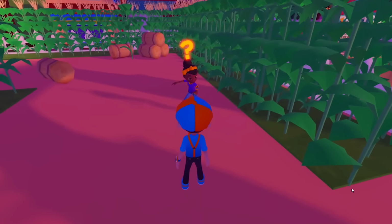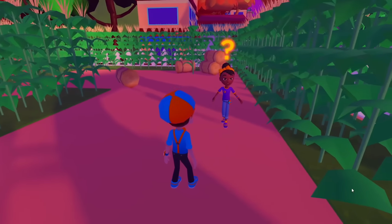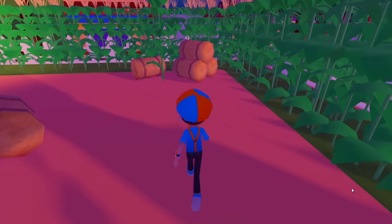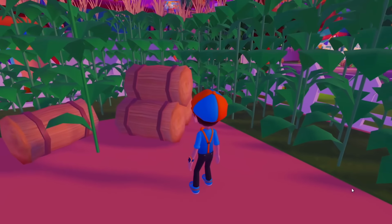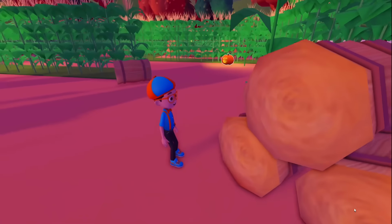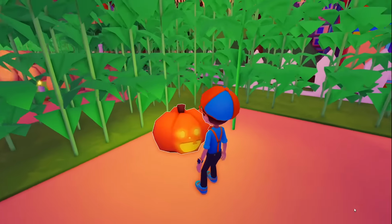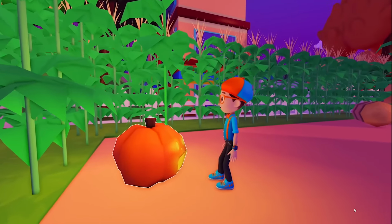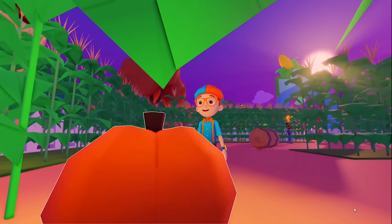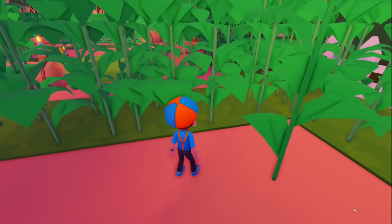Wait a minute, maybe we can go this way. Oh, nope, not the entrance. Okay, Mika, I'll be right back. Woohoo, yeah. Hey, there's some hay. That's silly. Whoa. Hey, do you see a jack-o'-lantern? Yeah, we found it. Whoa, there are three jack-o'-lanterns we need to find, and we just found the first one.